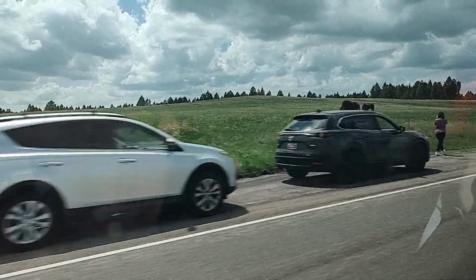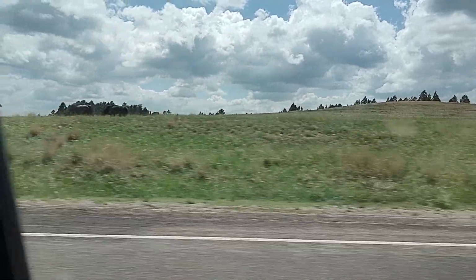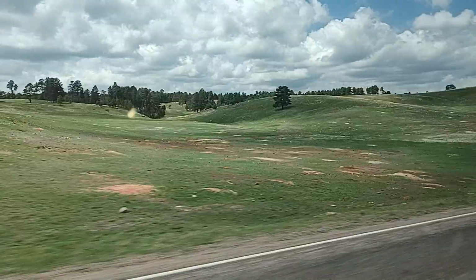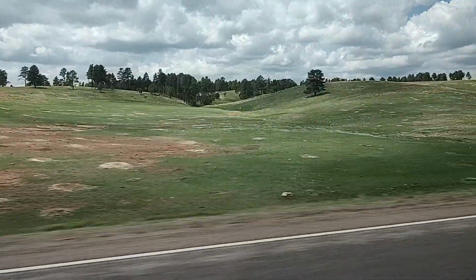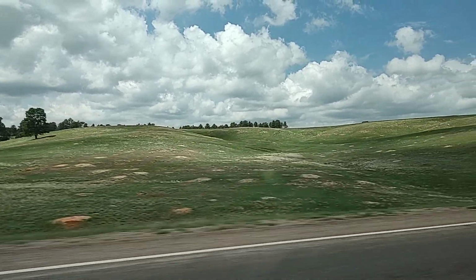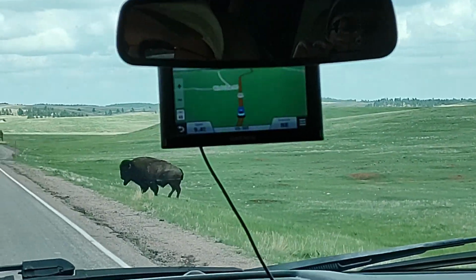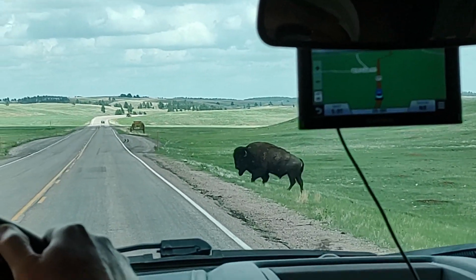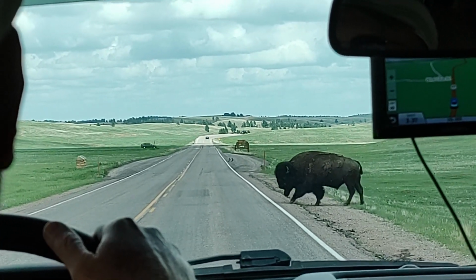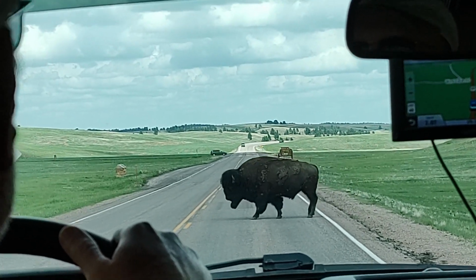Wind Cave National Park. Driving through. Bison. Tatanka. Lots of prairie dogs. Lots and lots of prairie dogs. Before we leave, there's a parking lot. Do not roll down the window. Bison has the right of way.